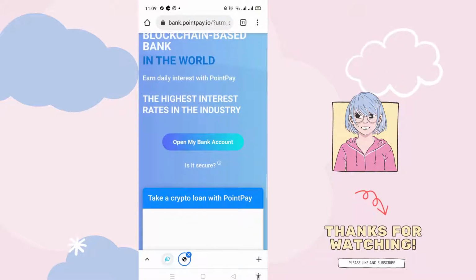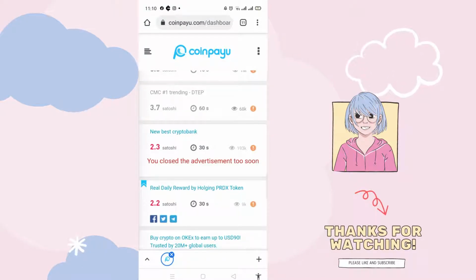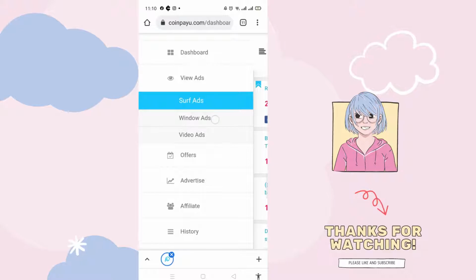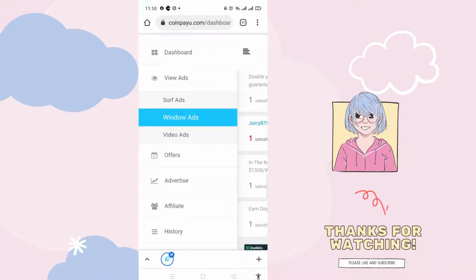So meron siyang seconds na nakalagay doon sa mismong dashboard, kung ilang seconds nyo siya kailangan mag-stay kayo doon bago kayo umalis. Okay, then i-back nyo lang. So yan, you're close to advertisement too soon. So kailangan mag-stay kayo doon ng 30 seconds kasi hindi nyo makukuha yung Satoshi kapag bumalik kayo kagad. So you have to stay on the ads ng 30 seconds. Ayan, may mga time naman siya po. And that's it. So meron dyang window ads. Ayan, mag-window. Ayan. So yung kung ano yung mga naka-blue, yun yung mga available na ads.